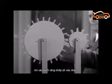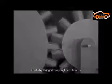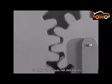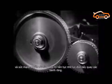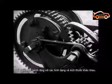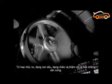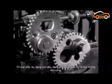We can make the wheels stronger and lessen friction where the wheels touch each other by rounding off the edges and shaping them into teeth that will slide in and out smoothly. Now, the power flows smoothly and continuously through spinning leverage of gear wheels. Gears are made in many kinds and many sizes. Little gears, big gears, worm gears, bevel gears, and even lopsided gears.